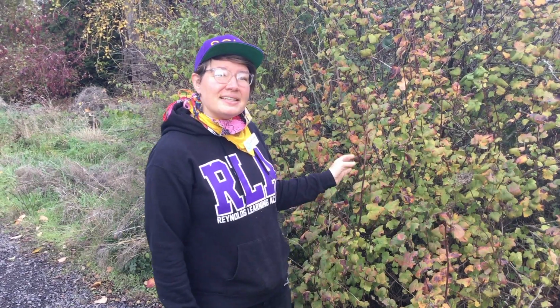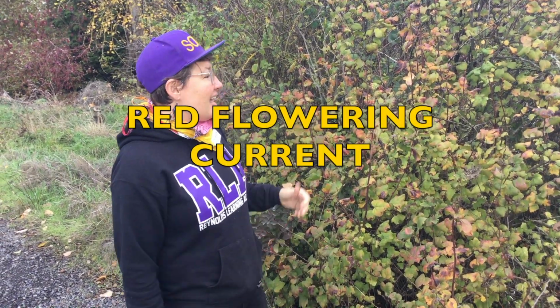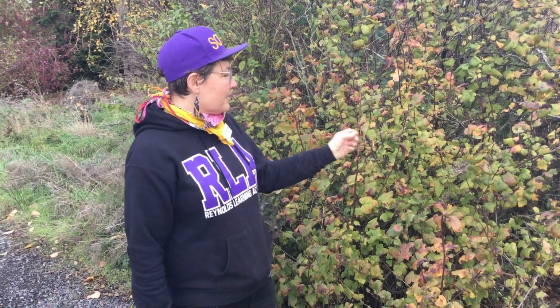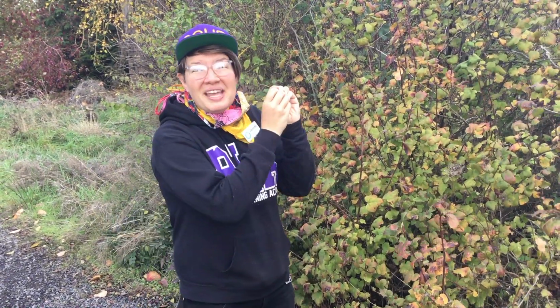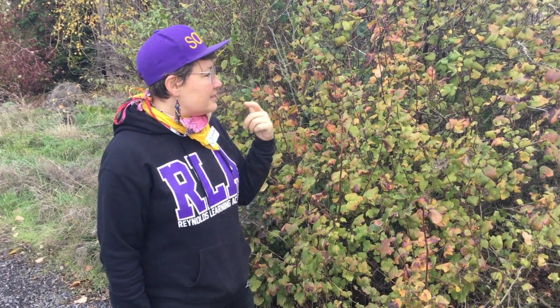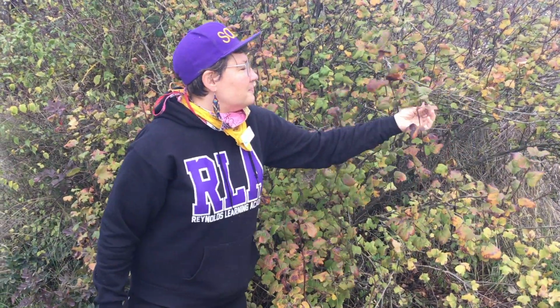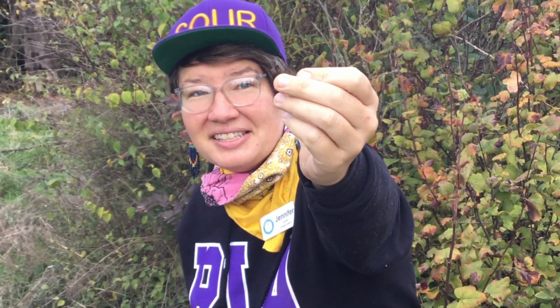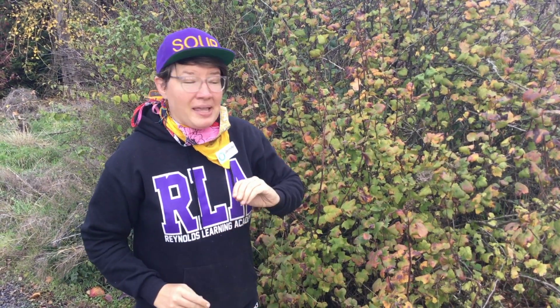This is red flowering currant, and this is one of the first shrubs that leafs out in the spring. It's going to have a bunch of baby leaves coming out in February and March, and then it also makes these beautiful bright pink flowers, which are really important for pollinators. They also make berries. And here we are in November, and this is one tiny little currant left on this bush, but these are going to be food for birds and small mammals. I'm going to throw it on the ground there so somebody can eat it.